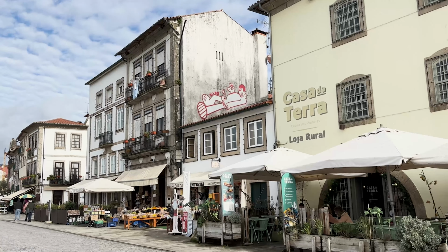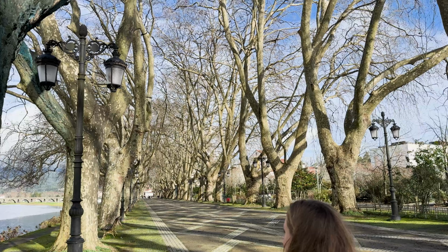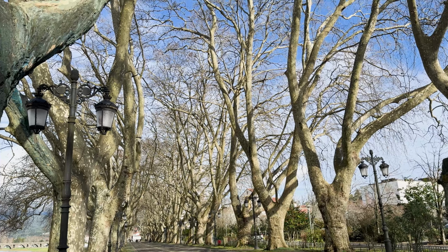Really, really pretty. You have all of these mountains around, these massive trees. It's super, super cute. It's probably one of the places we could have moved to when we came here to Portugal, right?